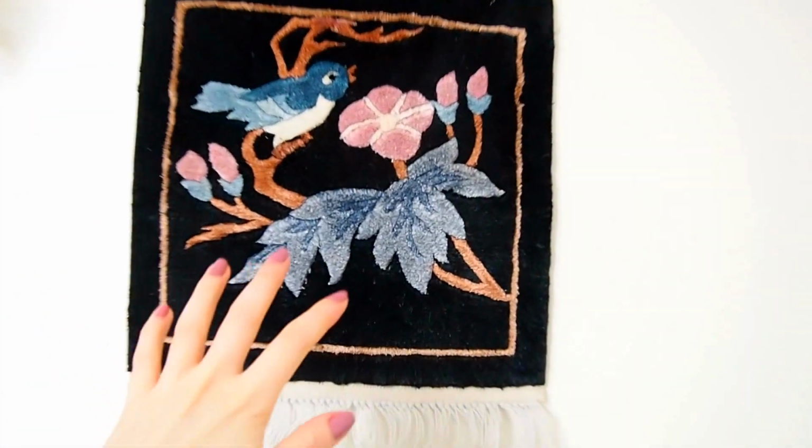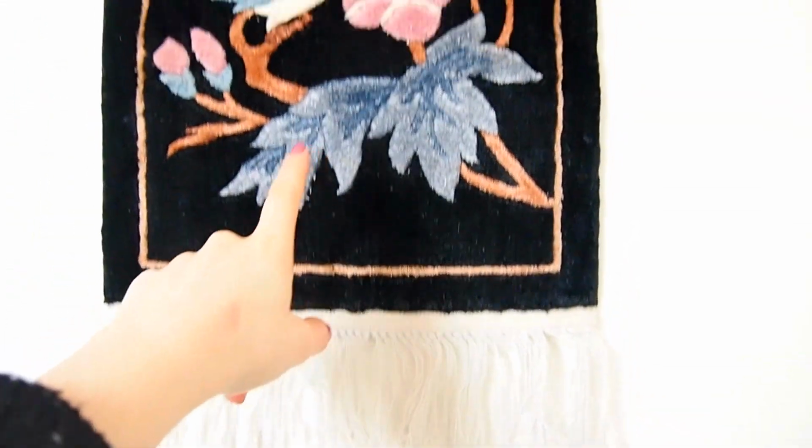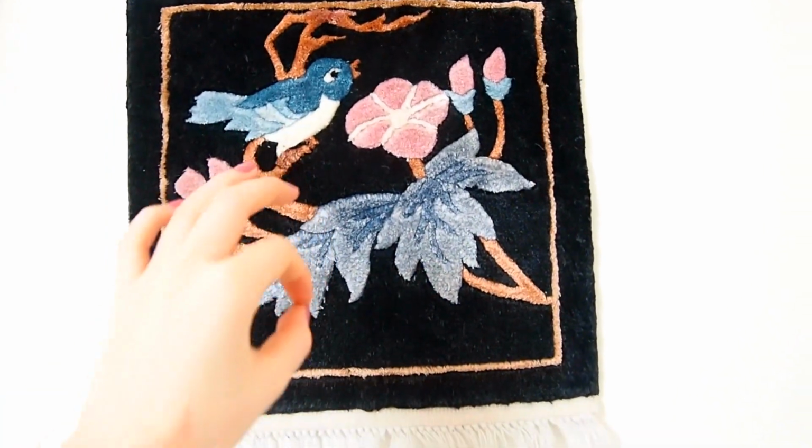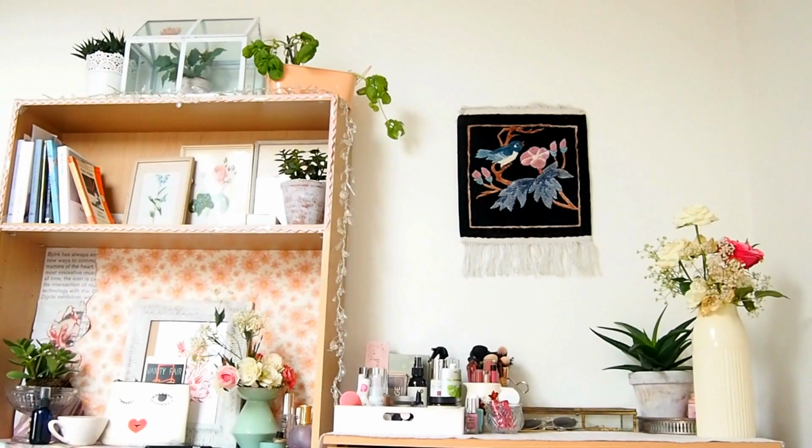It's so nice and velvet. And yeah, that's the general setup of my makeup corner of my room.